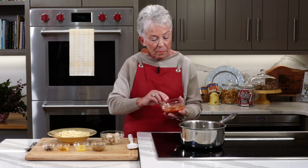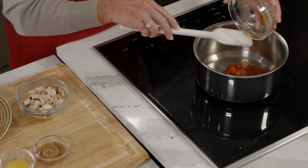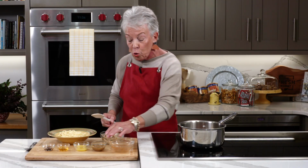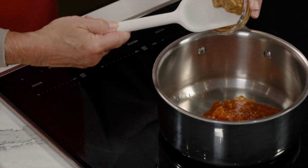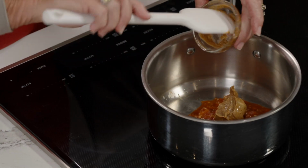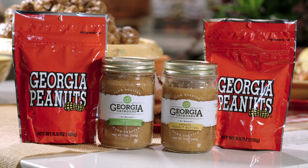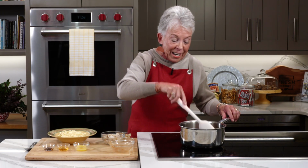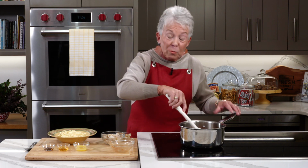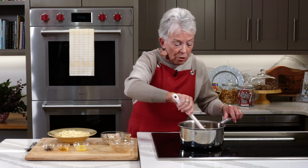All right, so we're going to start with the sauce that we're making for this, and it begins with salsa. And then the next ingredient is the Georgia Grinders peanut butter. Be sure to look for that in the fresh market when you're in the store, or any store when you're out shopping about. It's just a great consistency. We actually used it in a recipe that we've been making for years, and we really liked the consistency of it a lot better. Right, so I'm going to stir this around.